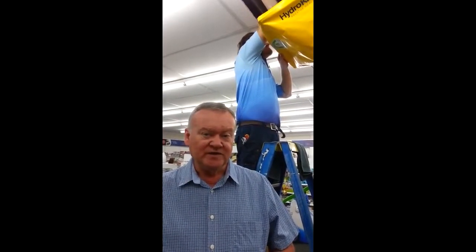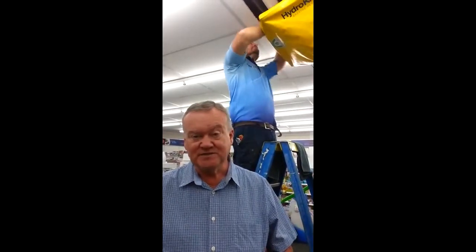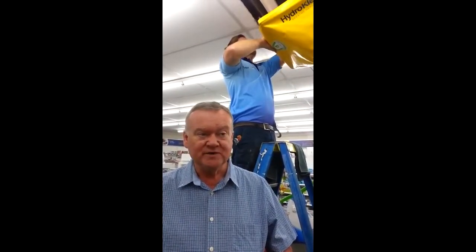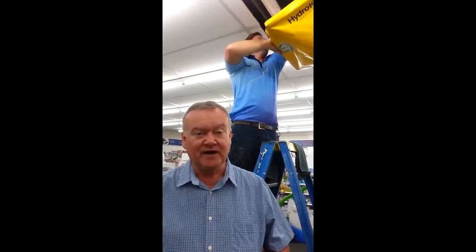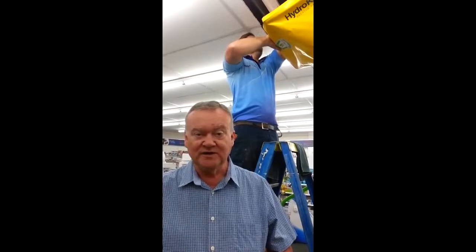I've had other companies come and do a service, and all they really do is just clean the filters. With HydroKleen Brisbane West, they actually pull the units apart. They clean out everything inside, including all the mould.